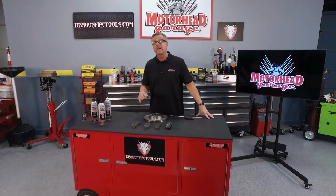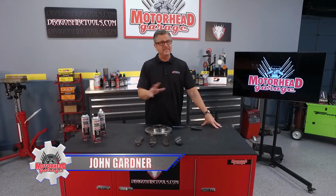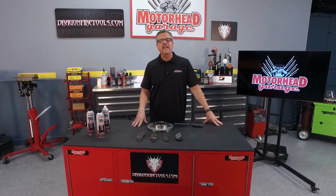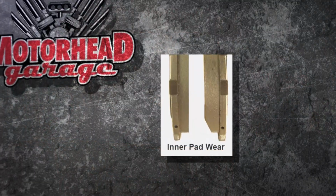Now, when you're performing a brake job, it's a good idea to take a good look at your brake pads. They can tell you what's going on with your entire brake system. Welcome to this Amsoil Tech Tip on reading brake pads. Well, they can tell you a lot, and you can see it right here.